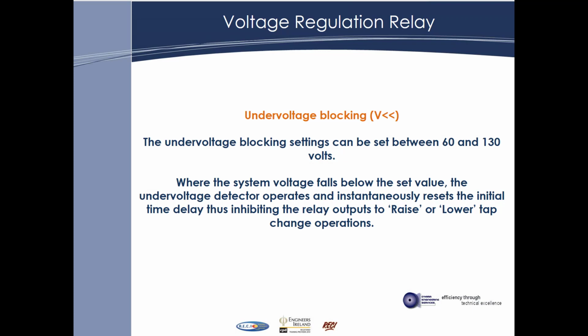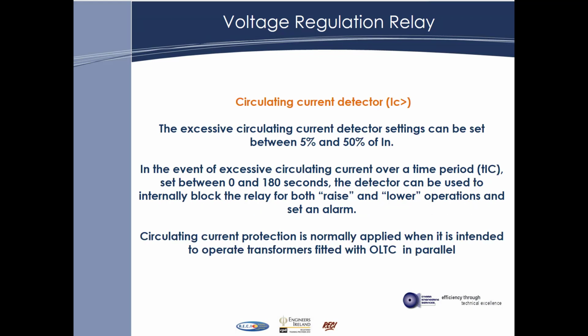Undervoltage blocking. The undervoltage blocking setting can be set between 60 and 130 volts. Where the system voltage falls below a set value, the undervoltage detector operates and instantaneously resets the initial time delay, thus inhibiting the relay and the raise and lower tap change operation.